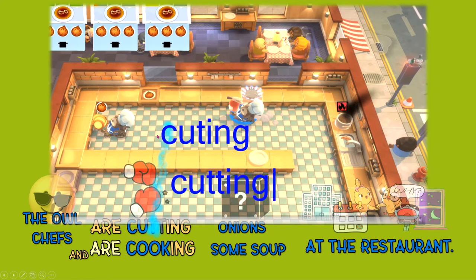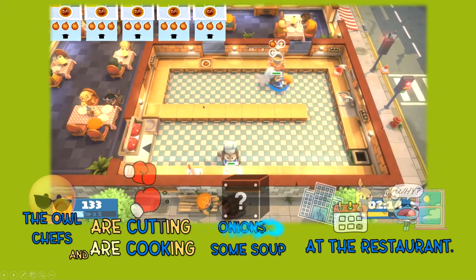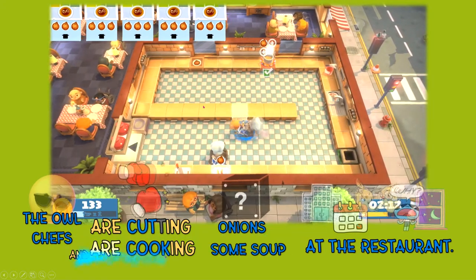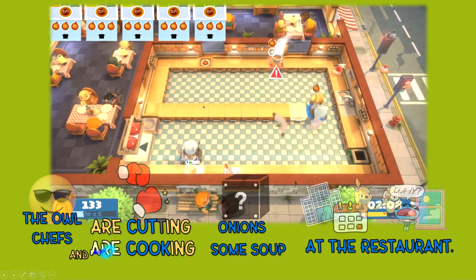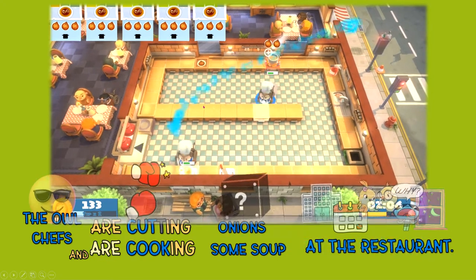So we double the T and the pronunciation is cutting. Cut, cutting. The owl chefs are cutting onions, and you can say and cooking some soup at the restaurant. You don't need to repeat R again because you already mentioned who you are talking about and you already mentioned this action R, okay? So you don't have to repeat it. The owl chefs are cutting onions and cooking some soup at the restaurant and burning all the kitchen.